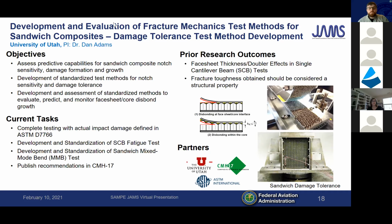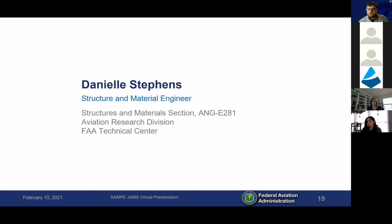So some future work for 2021 is we'd like to really wrap up these standardizations and help begin or publish our technical reports by 2022. Also evaluate these methodologies with actual impact as defined by ASTM D7766. And with that is my portion. So I'll hand it off to the next presenter, Danielle Stevens. Thanks.